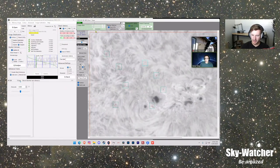So because stacking everything above the 50% mark is bad? What do you mean stacking everything above the 50% mark is bad? It was a question. The green line. Oh, for this green line? Yeah. It's not necessarily bad. It just means that that's the data that is considered not as good. So you're just being more picky.